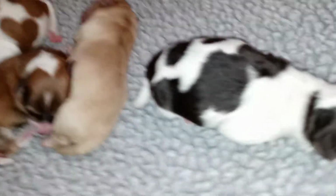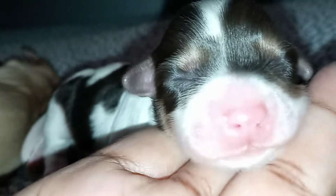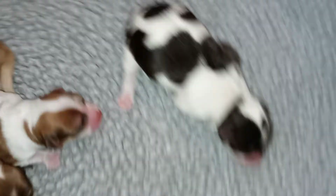No further information color-wise. This little girl, I keep trying to capture her color. Oopsie. And I can't. But she's definitely chocolate. Her pigment is not in yet. Pink, pink, pink. She's got her eyebrows here and this beautiful little kiss on the top of her head. But color-wise, you can't tell. But she's chocolate.